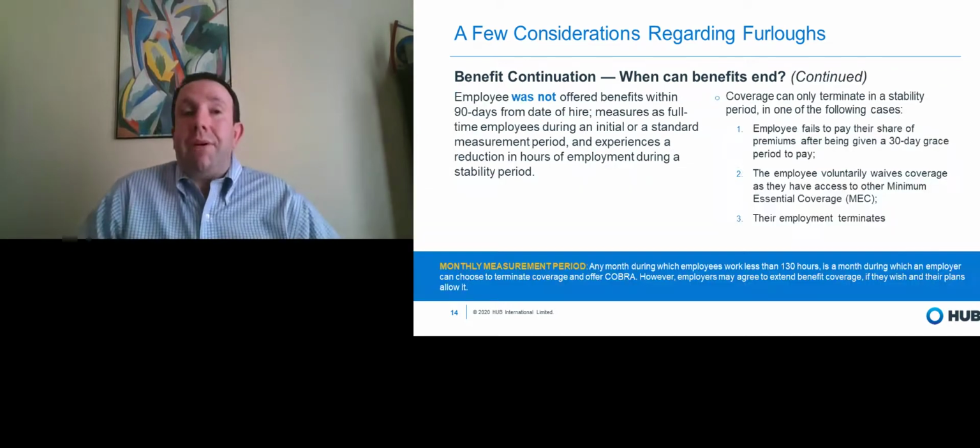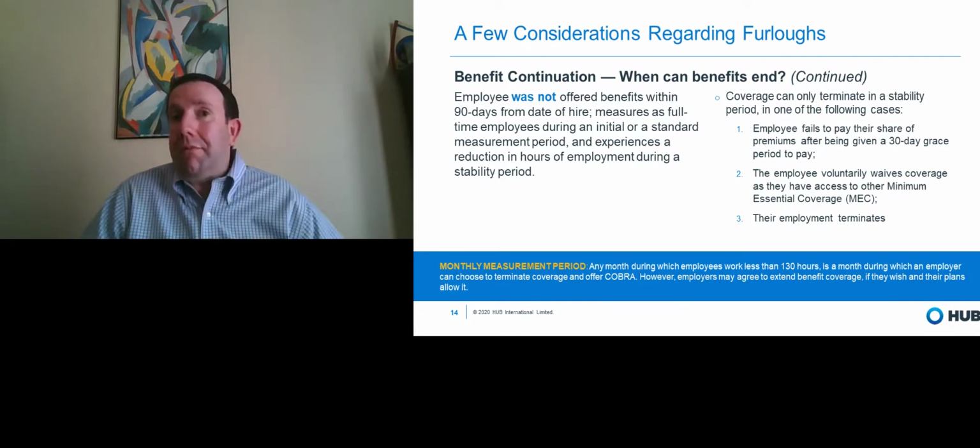So if you have an employee that was hired as a variable hour employee, meaning they went through the measurement period and that determined that they were ultimately eligible for benefits, and that's how they gained their benefits eligibility, you cannot use the downshift rule during that stability period. For those employees, obviously we still have potential qualifying events available like we just mentioned. Or, of course, we should always keep in mind that if employees don't pay their portion of the premiums, then coverage can be terminated for non-payment.